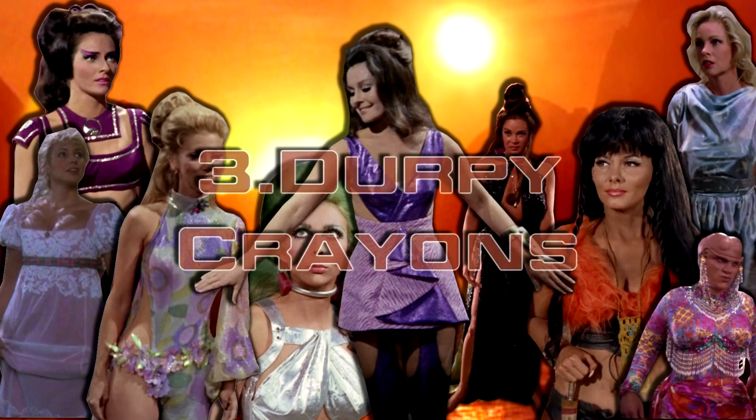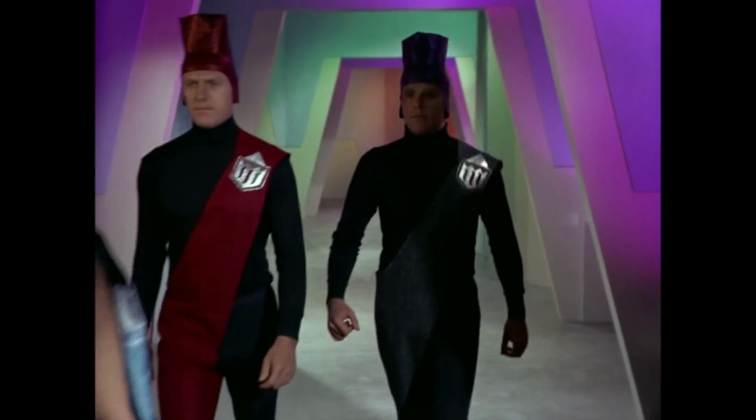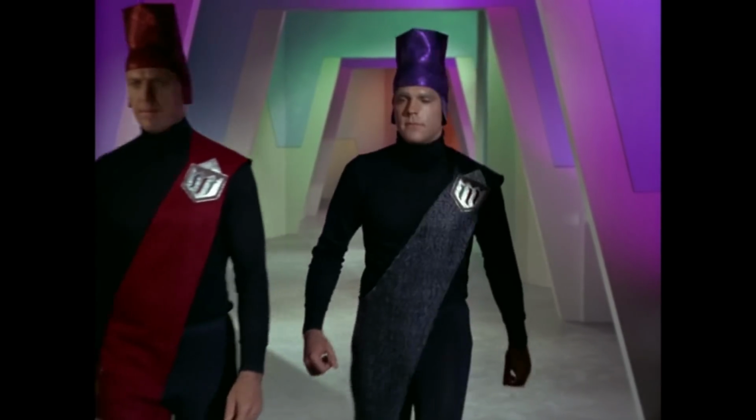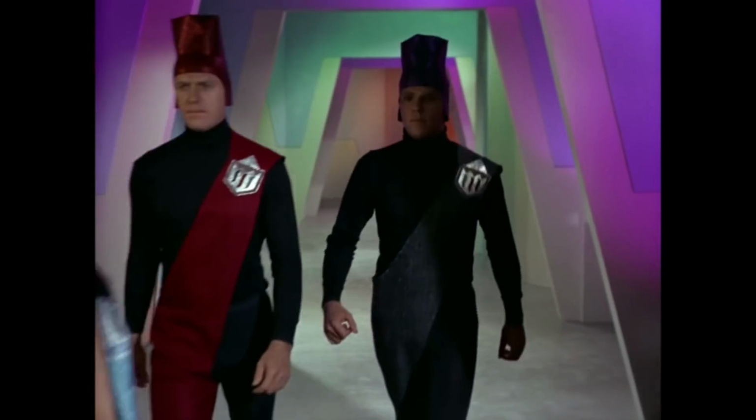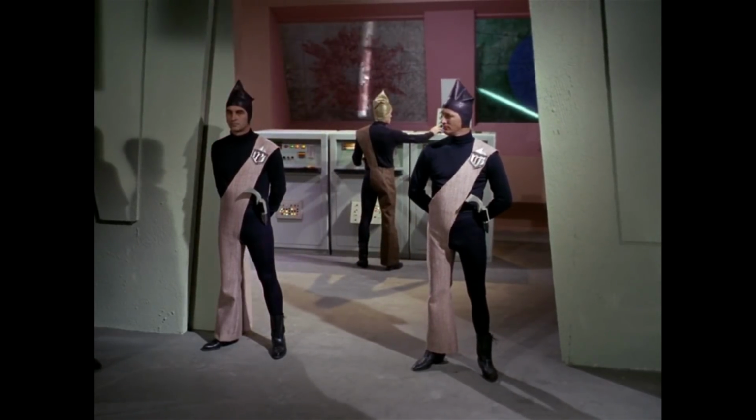Number 3. Derpy Crayons. Have you ever pulled a broken, half-sharpened crayon out of a random bucket? And then you added a sash that becomes half an overall pantlet that lacks all utility. Later in TOS's A Taste of Armageddon, we see some nice sharpened black and gold tip crayons to laugh at.